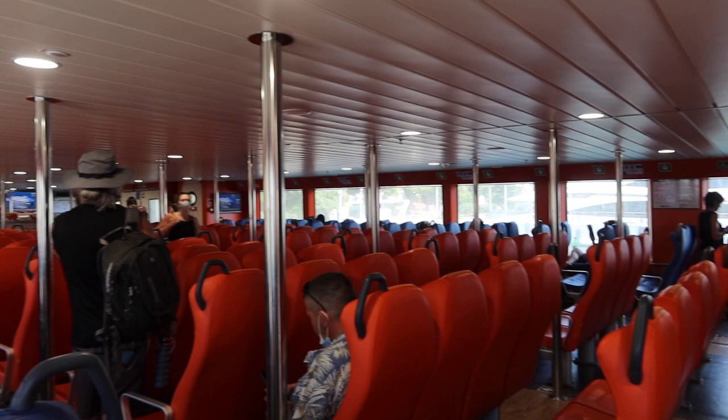It's 4:30 now, so we get in around 9 o'clock. You may think that we're on a bus right now, but it is actually a high-speed ferry that's going to take us from Dubrovnik to Split.